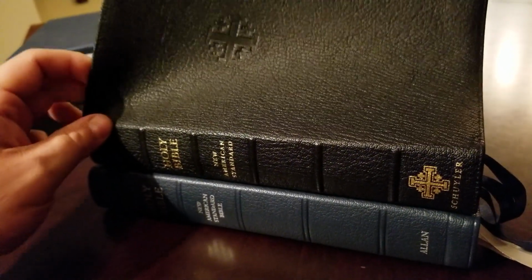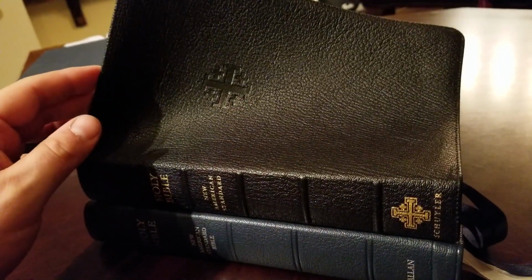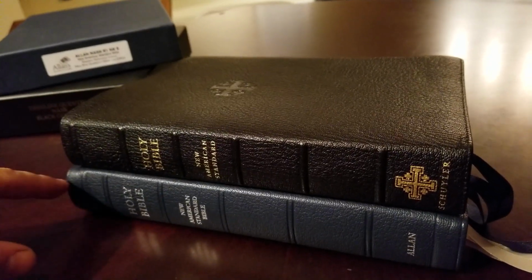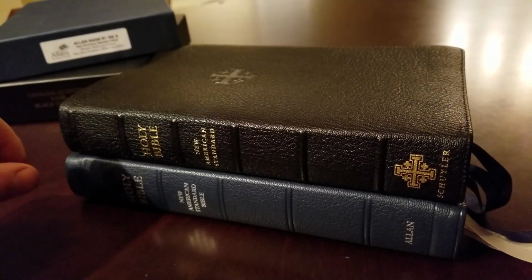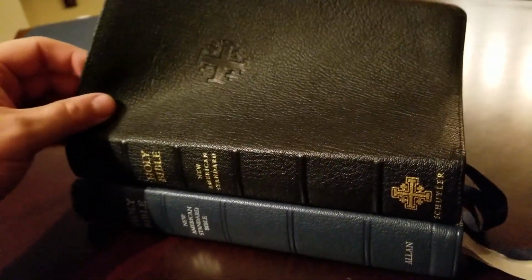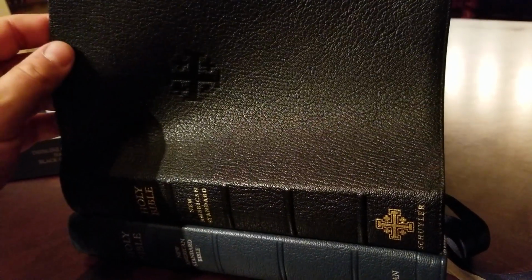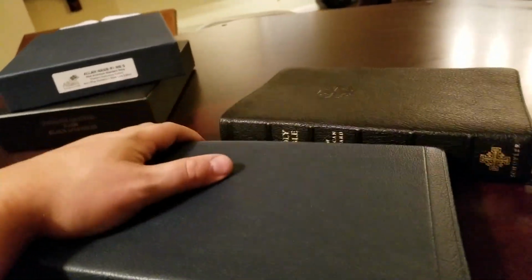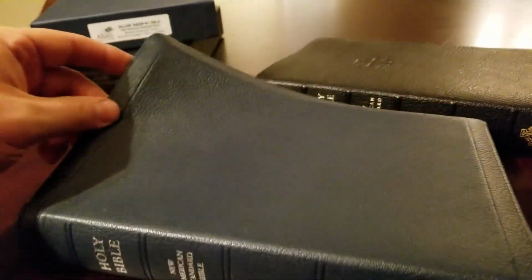As far as the leather, this is leather used by Youngblood. Now, Youngblood printed and bound both of these Bibles for Schuyler and for Allan. The goat skin used for the Quentel is more similar to a Highland goat skin than the Silverline, which is what they call a natural grain goat skin.